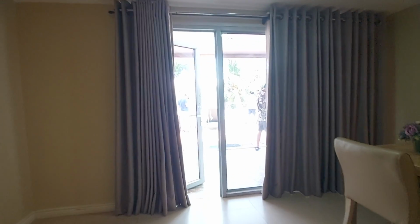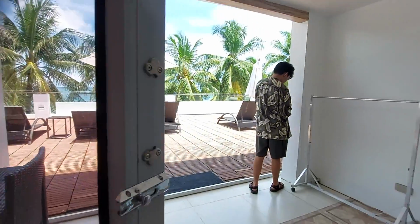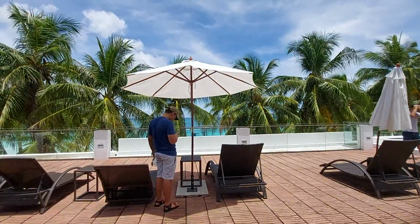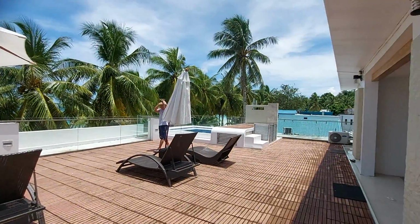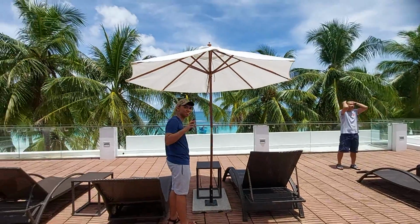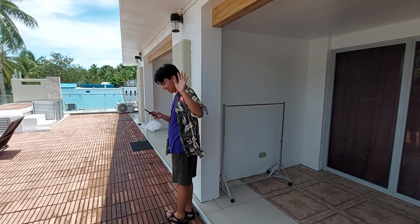So, as mentioned kanina, nasa 3rd floor tayo. We're sharing the roof deck with 4 other rooms, but currently isa lang ang occupied. Grabe, ayun na yung beach. The beach is calling. And I'm so excited for the sunset. How it would look like pag nandito kami sa taas.